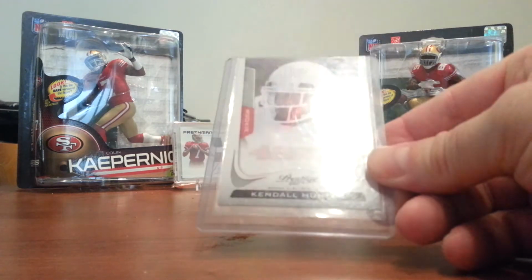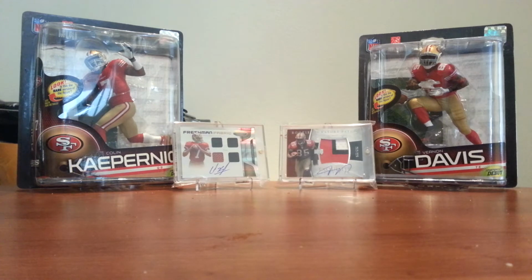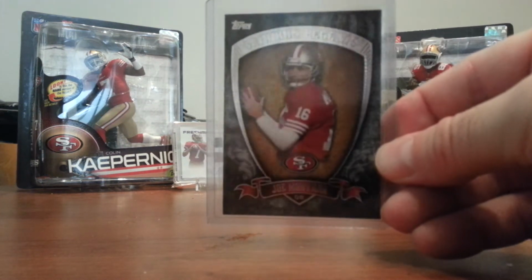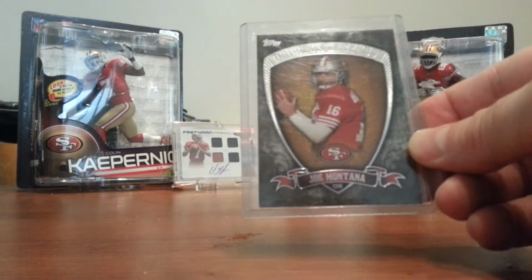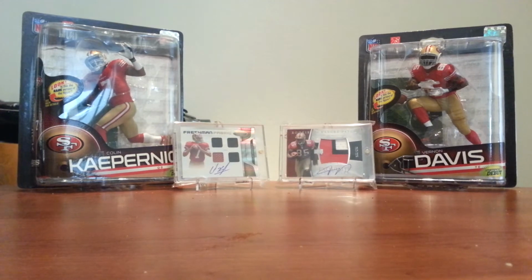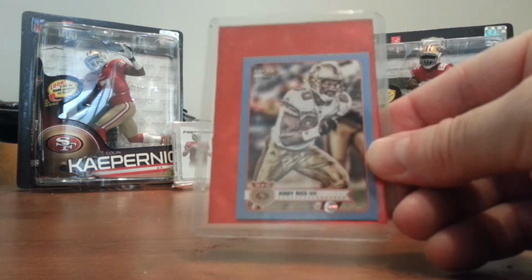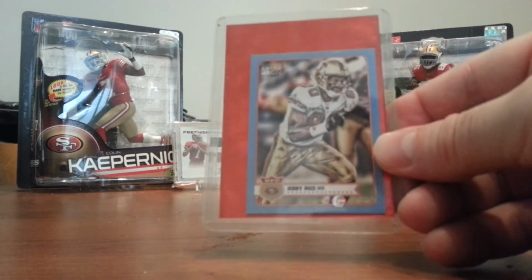Kendall Hunter. Rookie out of Prestige. There's a really nice card right here. Joe Montana action. Really nice. The Topps. Little mini of the GOAT. Little red cellophane as a background. But it's a little mini. And Topps magic. Very nice.